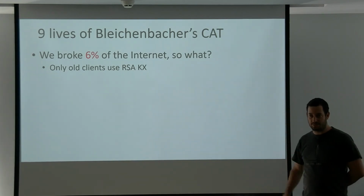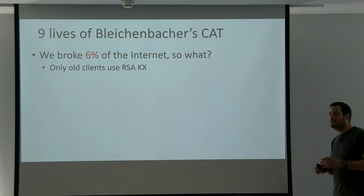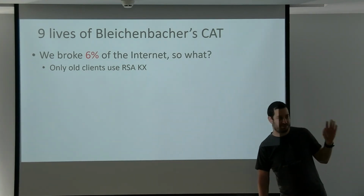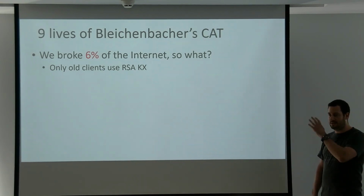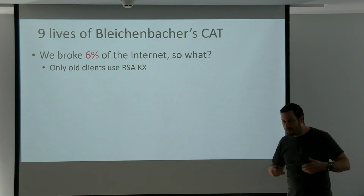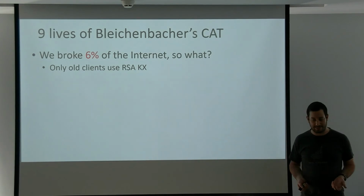Okay, so let's assume that you believe me that we are able to break 6% of the connections. And you can still ask me, so what? I told you that this is going to be the older Windows XP machines. They probably have much more severe security issues than the TLS implementation. So we are all aware of security. We update our machines. We use the latest clients. So why should we care?